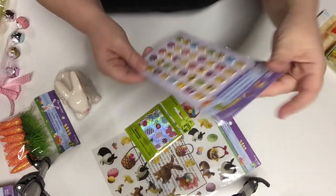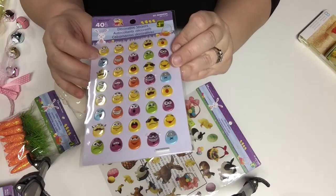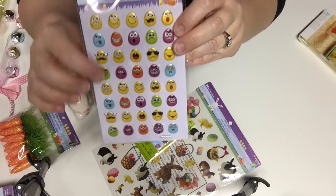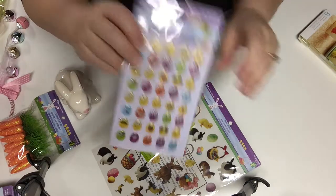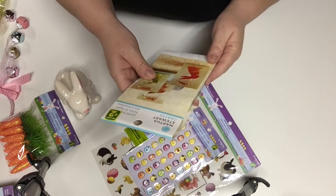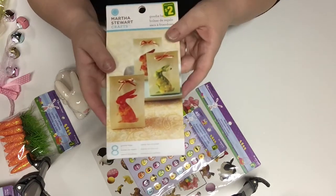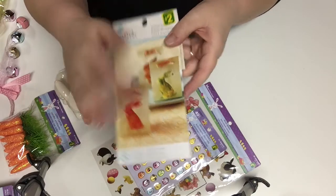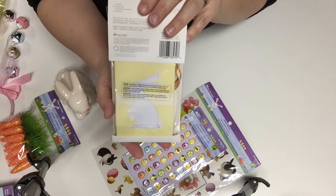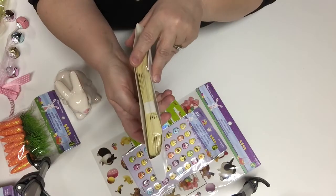And then these funny face eggs, these are just a hoot. Also $1.25, and you get 40 of these puffy little Easter eggs. They're very cute. And Martha Stewart crafts back at Dollarama, some goodie bags with the bunny cutout. This is what you get. So they're great for putting little treats in, like maybe jelly beans or whatever, and to give as a little gift.